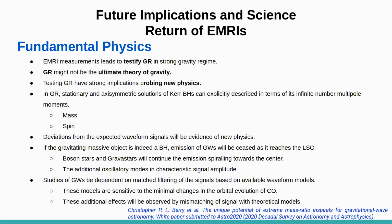So these deviations will inform us about some new physics, that can be boson stars and gravastars. In the case of these stars, the signal of an extreme mass ratio will not shut off as the compact object approaches the Schwarzschild radius. So it will be continuous, and it will be emitting even when the compact object crosses the event horizon.